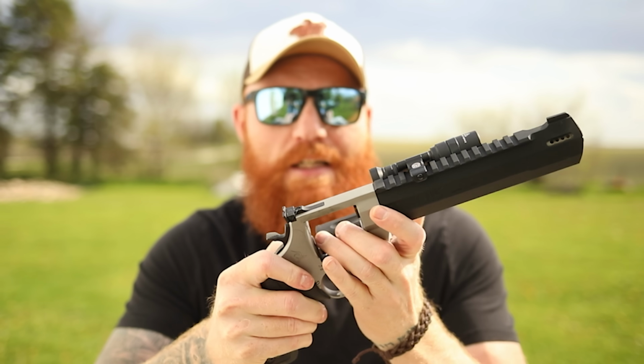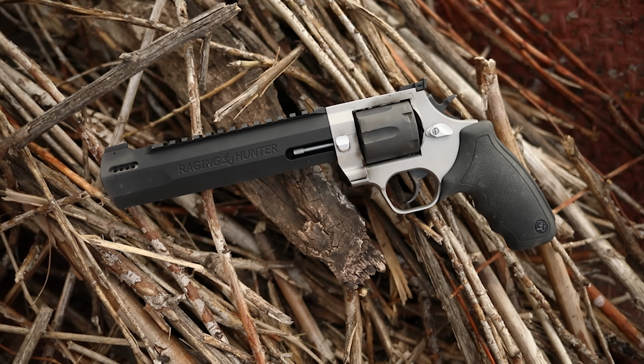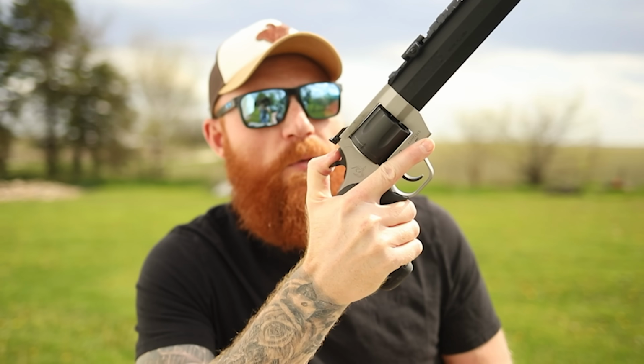Now, as I mentioned, it's a 6-shot. It has a dual lug system on it, so you have the cylinder right there. Two-tone look with the rubber grip. I like the rubber grip for self-defense and use because it actually absorbs some of the recoil and it helps you hold on to the gun in muddy, bloody conditions, which is great.